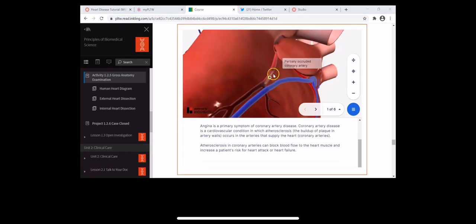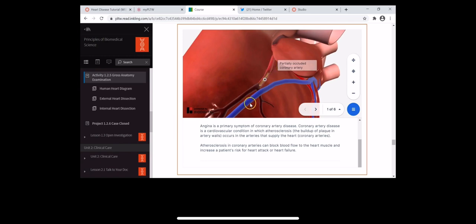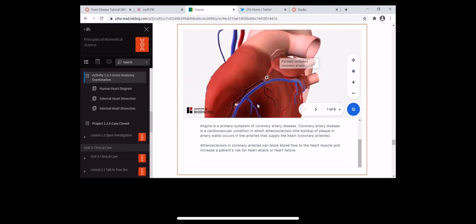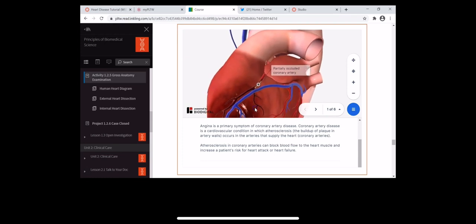Alright. Now, when this plaque builds up in the blood vessel, that's called atherosclerosis. Now, as I mentioned, it can block the blood flow to the heart muscle, because the heart's a muscle, it pumps blood. And when that happens, that can actually increase the patient's risk of a heart attack or heart failure.